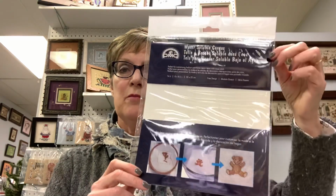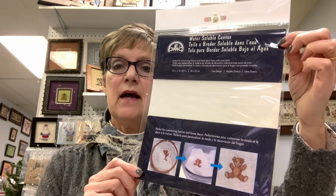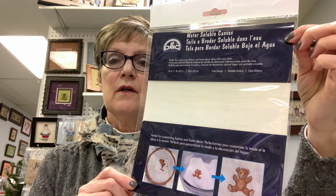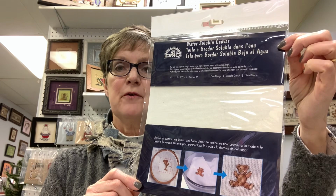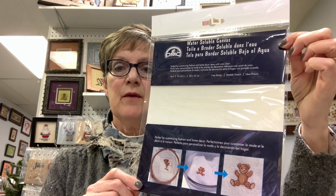Then a customer asked for this water-soluble canvas, and I had never had this before. So I'd like to give this a try. She prefers it to the stiffer waste canvas, so I thought I would try this too.